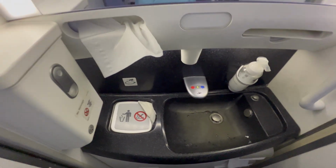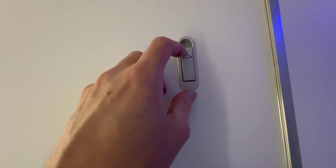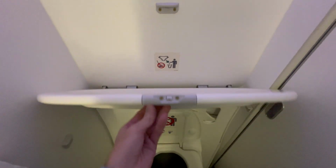Anyway, before I try and get some rest, let's check out one of the onboard lavatories in economy class on the Boeing 787-9 Dreamliner. So overall, very much a stock standard economy class lavatory that you'd expect on a 787 Dreamliner. Got everything you need, kept in reasonably good nick, almost halfway into tonight's journey. Also got a baby change table as well.